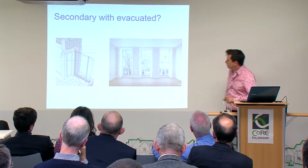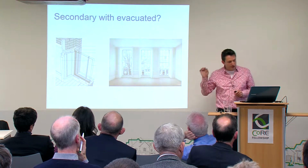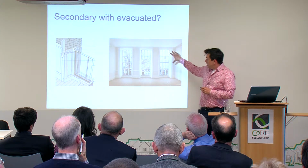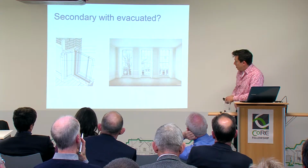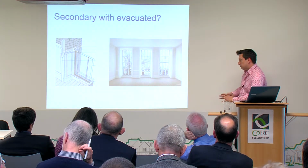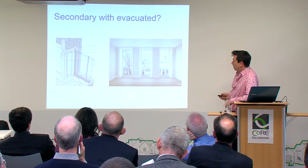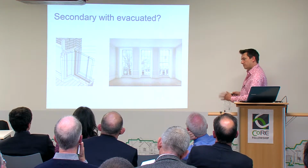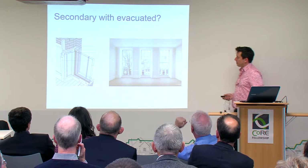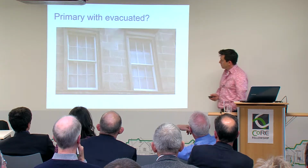So this is the slide I showed you earlier on, this detailed section where we try to incorporate very slim secondary glazing. That's a graphically real representation of the impact it had on that room, or we expect it to have. This is an ongoing debate with the local authority at the moment in terms of proportionality: how much damage we're having on that room compared to how much energy we might be saving.